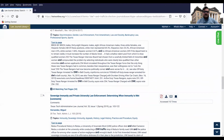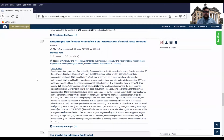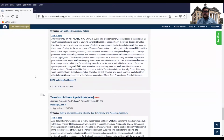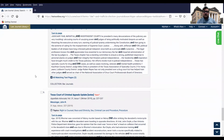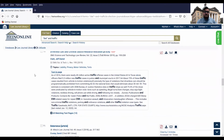So there are going to be some options here that you can look through. Here you go, DWI traffic stop. That may be perfect. Now, the title is on sovereign immunity and private university law enforcement, so that may or may not deal with what you're looking for. There are going to be some that you'll have to look through and make sure. Like I said, the search isn't quite as good as Westlaw or Lexis Advanced, but it is good enough that you can narrow it down and find some of the results you're looking for.